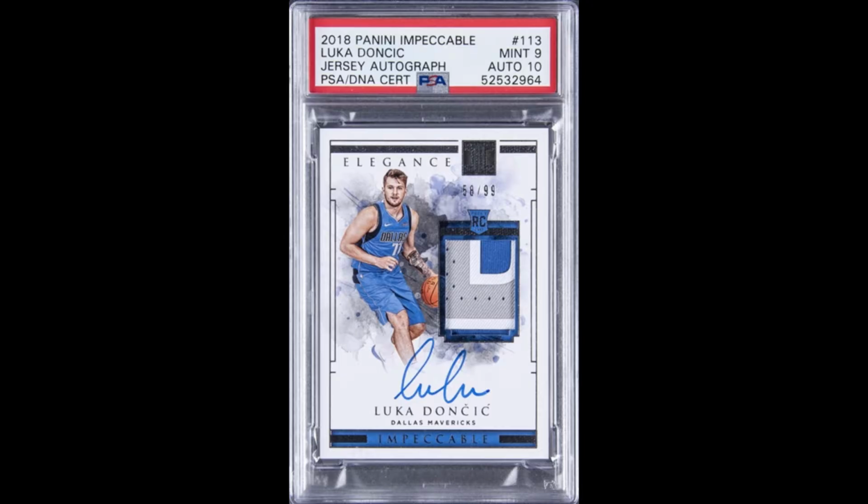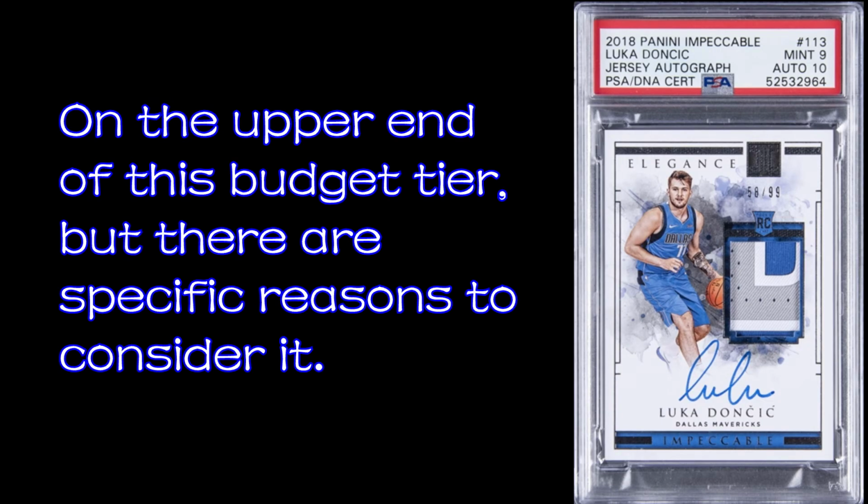All right, the next one we're going to look at is the Improbable Rookie Patch Auto, numbered out of 99. While this one is on the upper end of the mid-tier budget, mid-tier is maybe the wrong name here since this is likely going to still be like $10K, and that's the price of a reasonably decent used car, so it's hard for me to personally list this price as mid-tier. But in terms of the card market as it stands, I would say this is still kind of mid-tier.